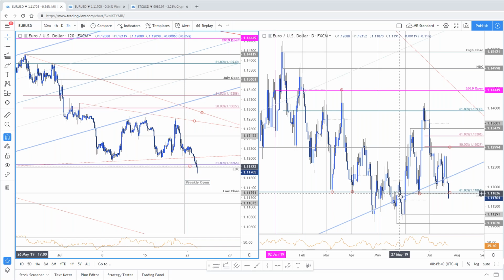Just like we talked about in the DXY, it's an objective break of the monthly opening range. Here's your monthly open. Even if you count this as the opening range low, we set it back on the 9th. We tried to rally towards the high, couldn't even get it. Held that low, tried to rally towards the high, couldn't get it. If this is a legit break, we close below 1180, that would be an objective monthly opening range break, shifting the risk lower into the close of July trade.